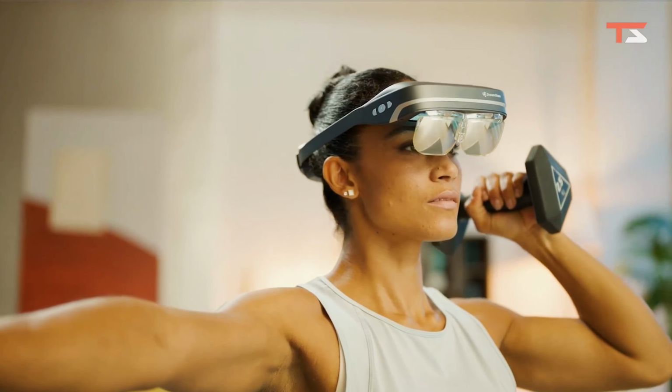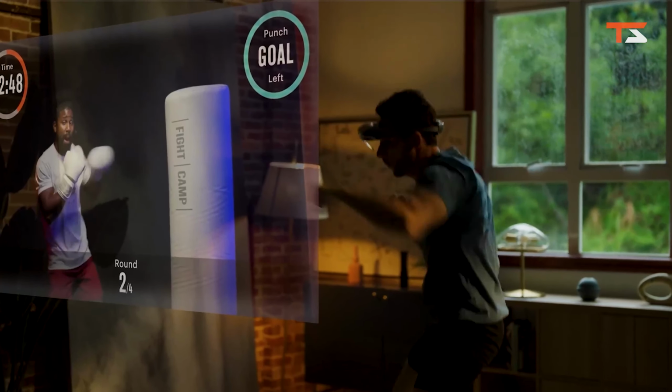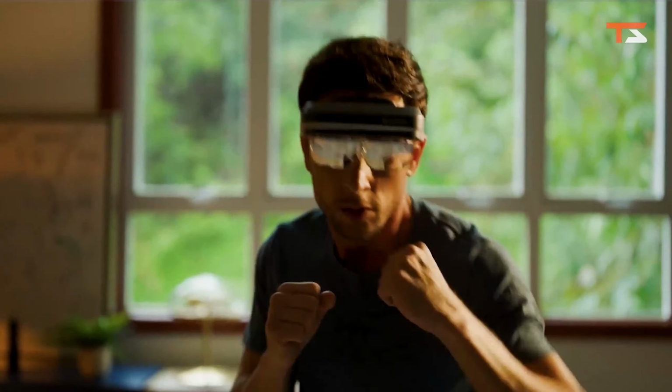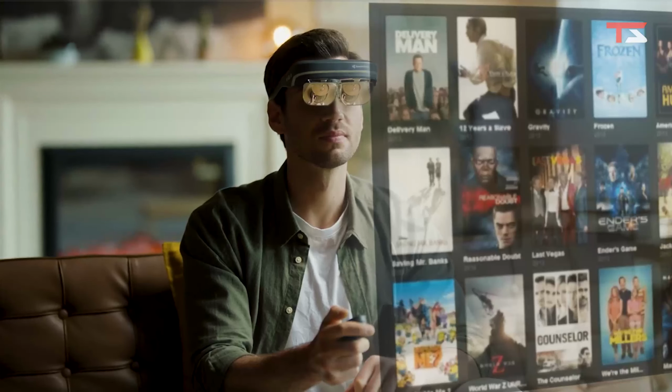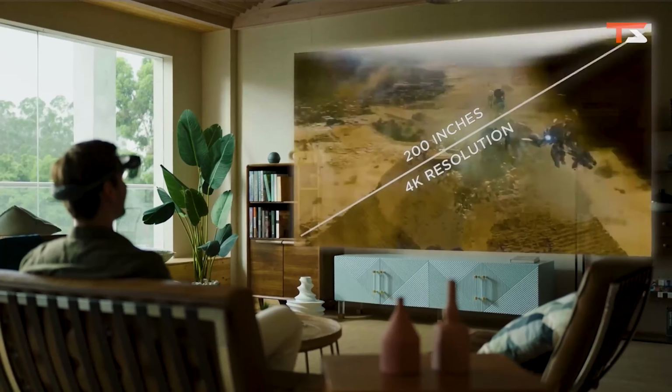It is private, but also stay connected to the surrounding environment. Friendly for users who wear glasses, 10 layers of optical coatings are used to reduce the blue light that fatigues the eyes. It is actually your coolest private movie theater and gaming studio.